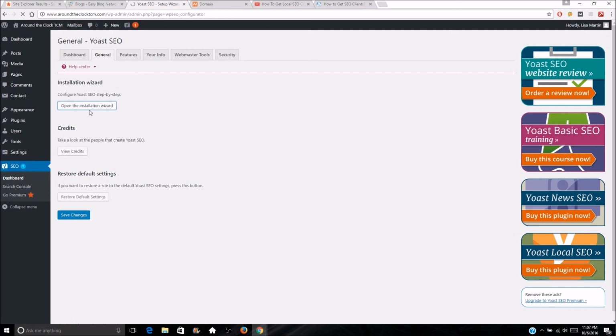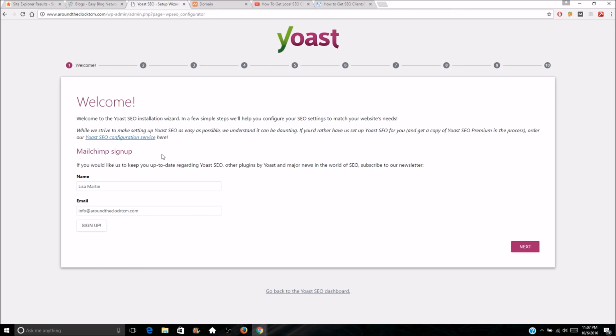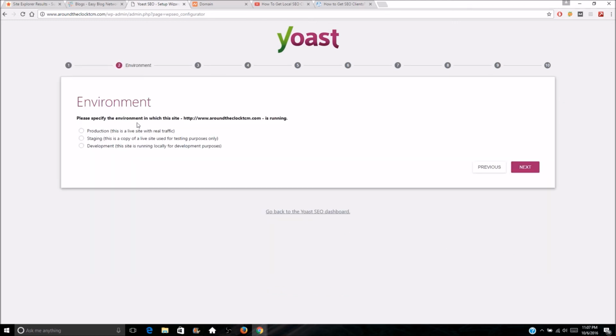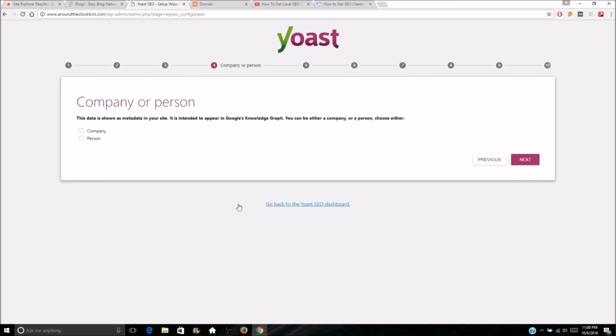Let's look at opening the installation wizard really quickly. You really don't even have to do this with a PBN, but MailChimp, just ignore that. Environment: you can specify the environment to which this site is running. So you can say it's a live site with real traffic, and then go next. The site type: what kind of site is this? We'll say a blog. We can also say small business site, other personal site, whatever we want. News site, totally fine, up to you.